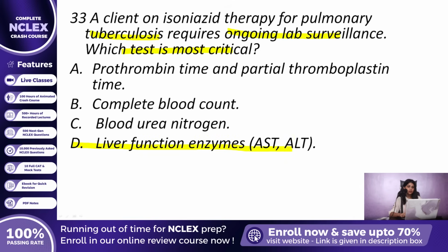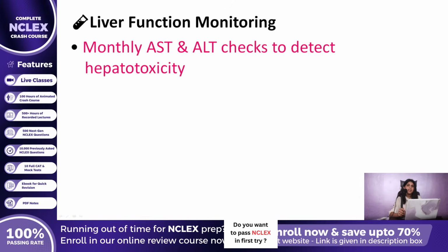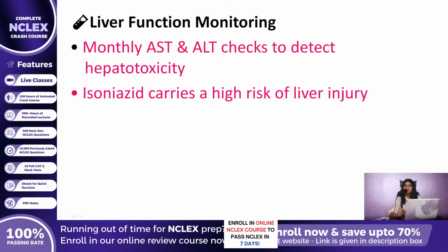Liver function enzymes, because isoniazid carries a high risk of hepatotoxicity. Monthly AST and ALT checks allow early detection of liver injury and timely dosage adjustments.